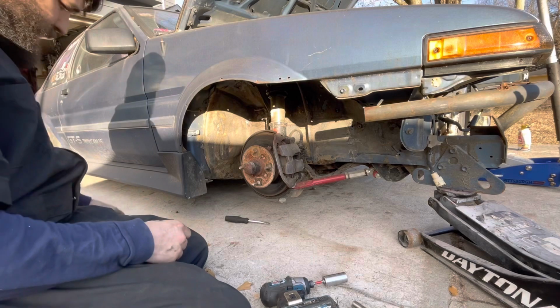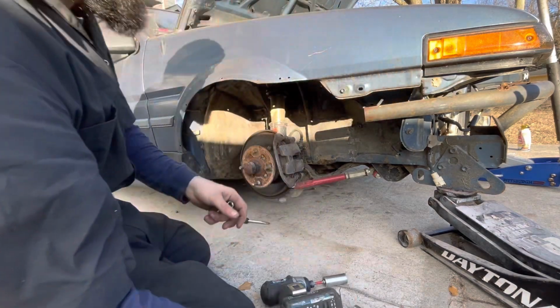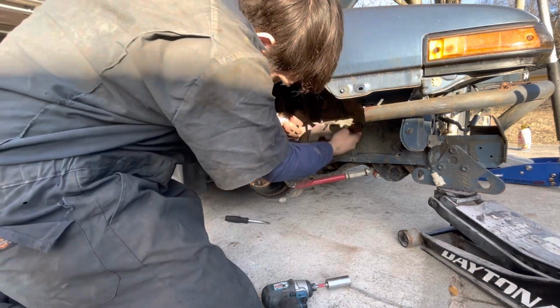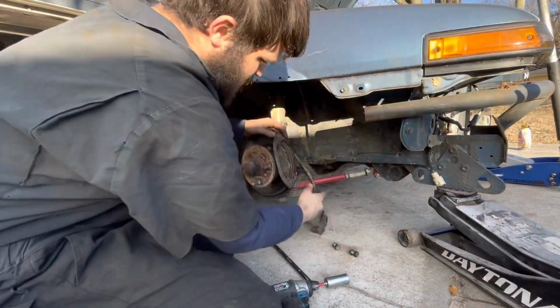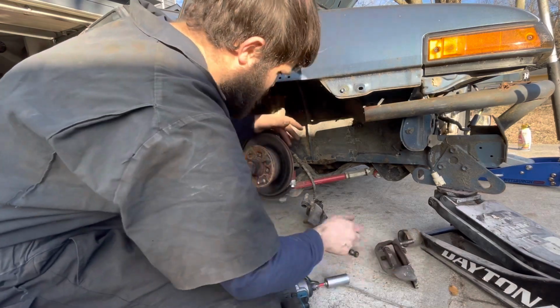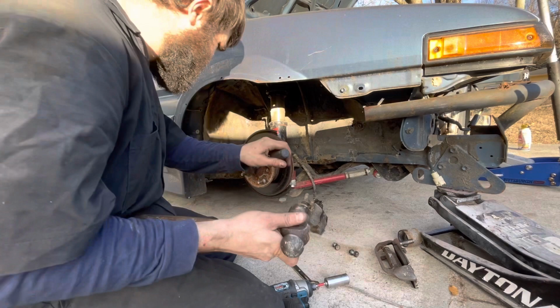We'll tackle these rotors since I gotta do a stud on this thing. Go ahead and just tackle them tonight. Caliper slide was a 12. Caliper bracket, 17s. Dust cap.